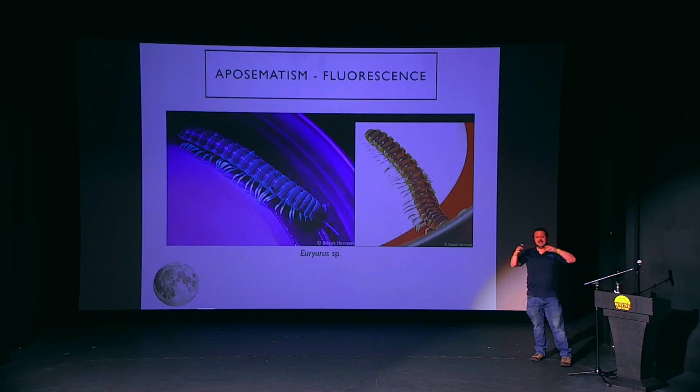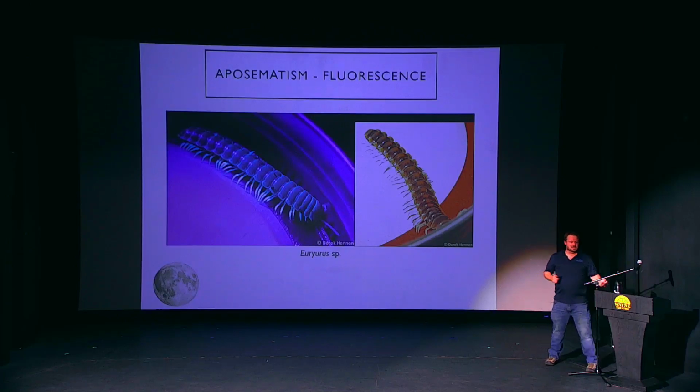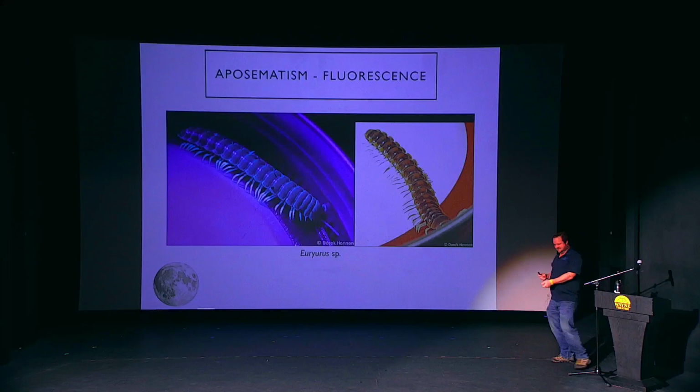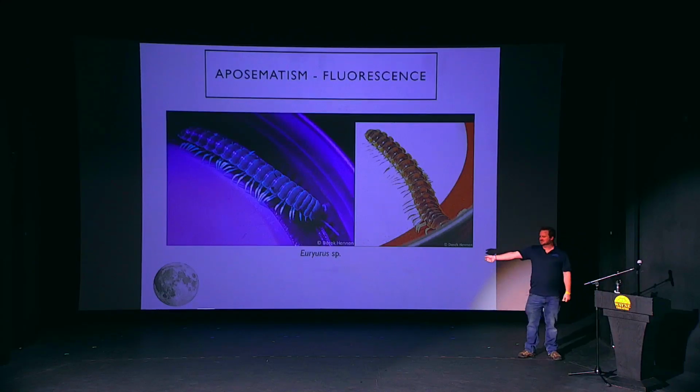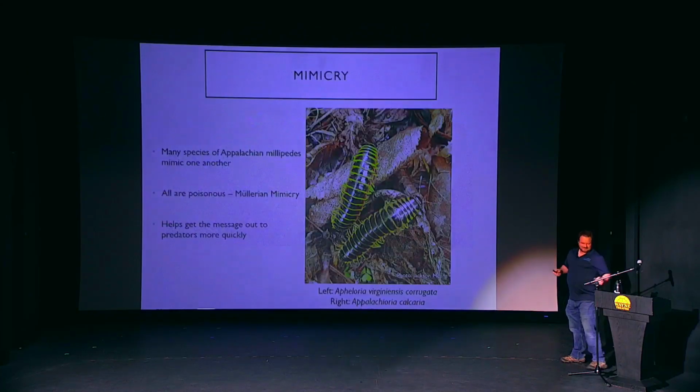Anything that can see at night, because these guys are out during the day and they're out during the night. And anything that can see UV, they will be glowing to them. And so we think that that's aposematic. But it actually makes collecting millipedes at night pretty fun and easy. You walk around with a UV flashlight. And in California, we would drive with the light out the door, in the car, and then you'd pull over and see if it's a scorpion or a millipede.